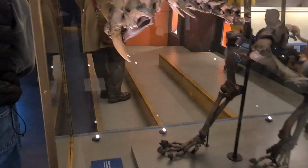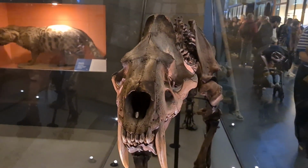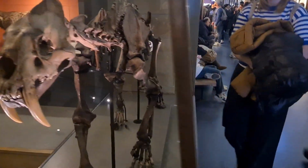As we carried on, we saw the skeleton of a saber-toothed tiger, also known as the saber-toothed cat. The saber-toothed tiger had long curved canine teeth which go up to 18 centimeters long.